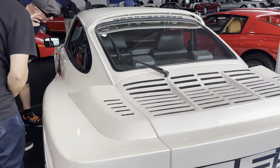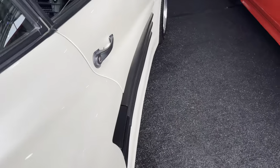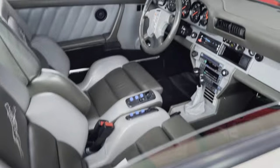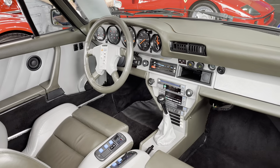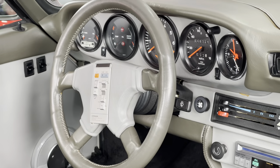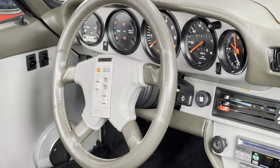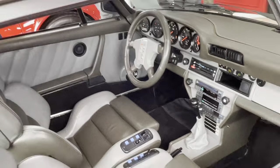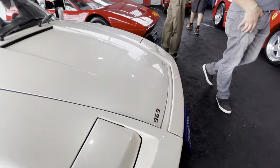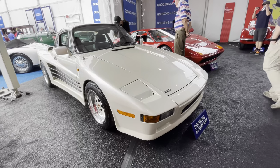Porsche 959 from the 80s. It's got these crazy strakes. And then inside, look at the controls. Even the center of the wheel has this old 80s button. So cool. That's fancy. Especially back then. This is just wild. Yeah, this is definitely like cocaine era goodness right there.